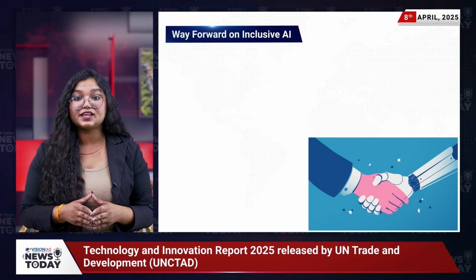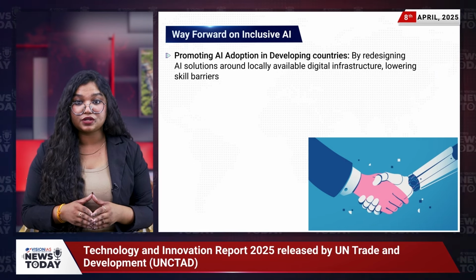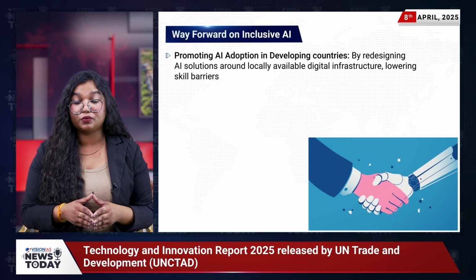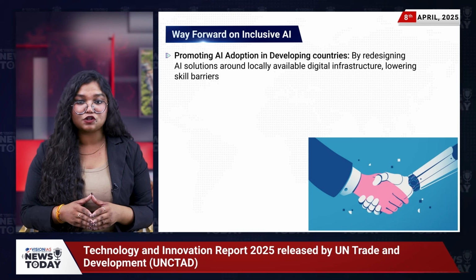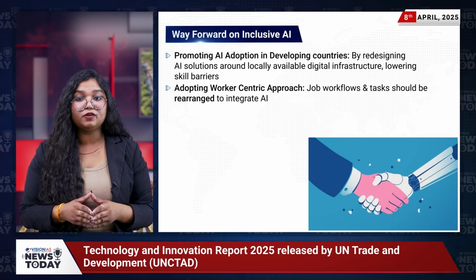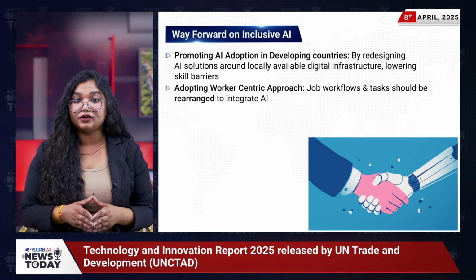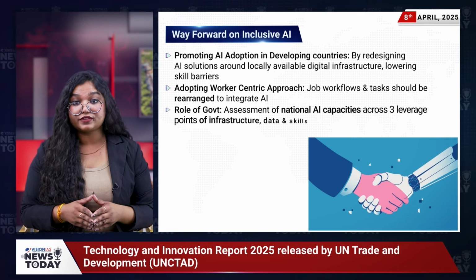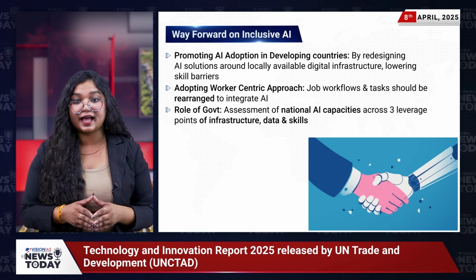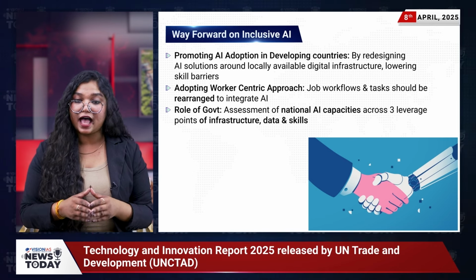The report outlines several strategies, starting with promoting AI adoption in developing countries. This includes redesigning AI solutions to align with locally available digital infrastructure, lowering skill barriers, and fostering international partnerships. Next, a worker-centric approach is emphasized. Here, job workflows and tasks should be rearranged to integrate AI effectively, ensuring workers aren't left behind. Adding to that, the role of governments is seen as pivotal. The report recommends that countries assess their national AI capacities across three key leverage points: infrastructure, data, and skills.